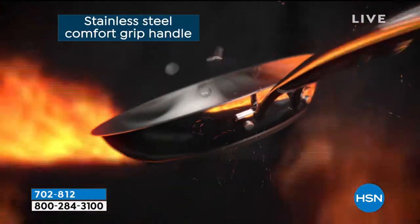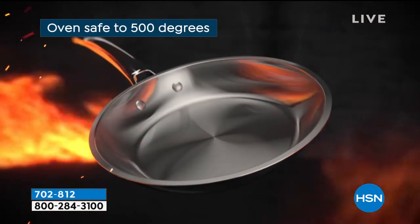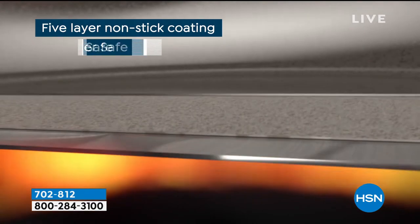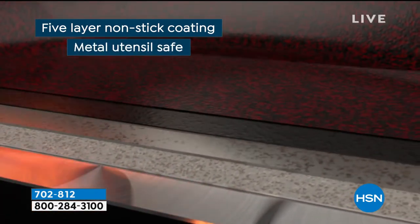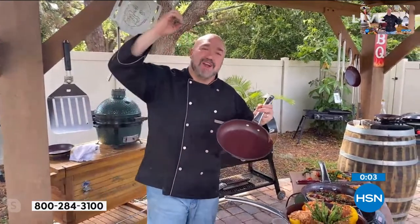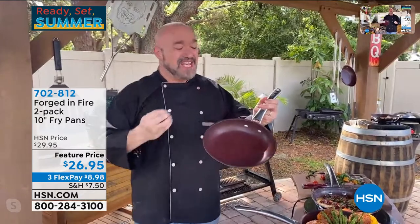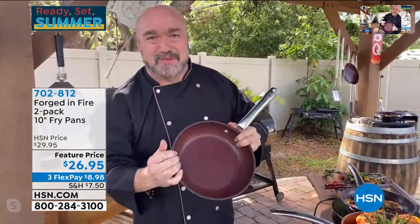I've got to tell you something, when you look at the way these pans are made, from that base all the way through to the polished stainless steel, to what you're watching now, 1, 2, 3, 4, 5 layers of nonstick dishwasher safe coating. So you've got all the benefits of working with cast iron. You've got all the ease of working with nonstick. You've got all the durability of a pan that you can use metal utensils in. You've got all of the features that make you know it's well built and designed to last for years. And we back it up with that 50-year warranty.